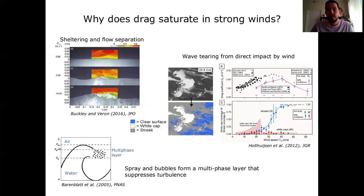Now, why does drag saturate in strong winds? There are a few different hypotheses. The leading ones are the sheltering and flow separation. So these are PIV images of airflow over increasingly steeper waves by Buckley and Veron from 2016. And here you see that the steeper the wave, you have more of this stagnant air immediately following a breaking wave crest. And the high-speed flow separates from the surface. And the hypothesis is that in high enough wind and steep enough waves, the flow skips from crest to crest and doesn't re-enter the troughs.